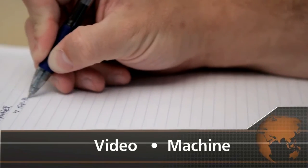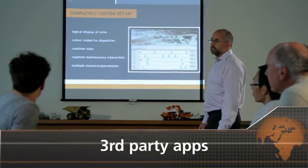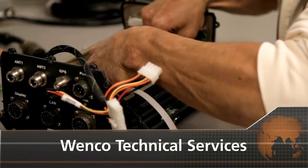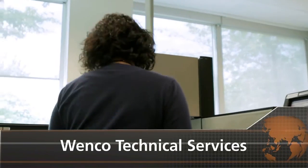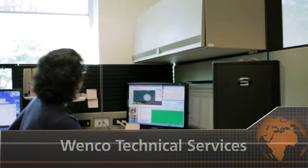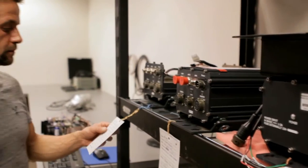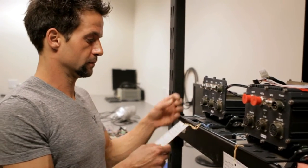And Wenco also offers customers an unmatched level of support in the form of the vast amount of data made available, support in the form of Wenco certified training, customized to meet your specific requirements, and support through Wenco's technical services team, an accredited, experienced staff with extensive technical and mining expertise committed to delivering immediate, expert, and thorough service to all our customers. And this customer service extends to all our products, from our leading-edge software to the modern and robust hardware that Wenco provides.